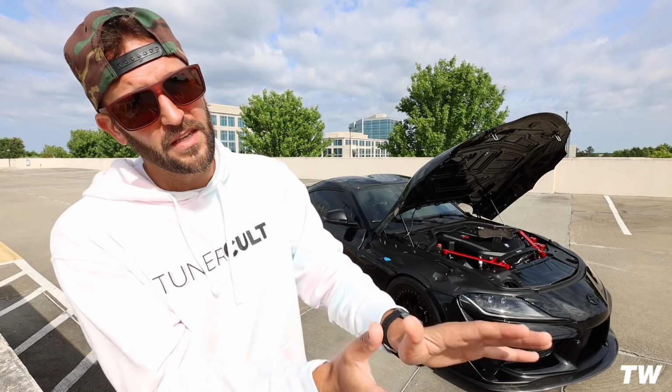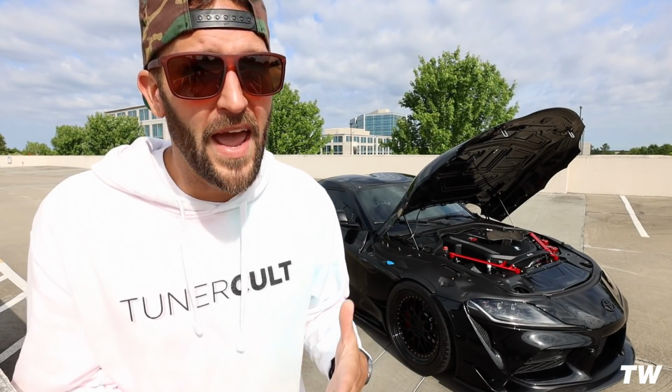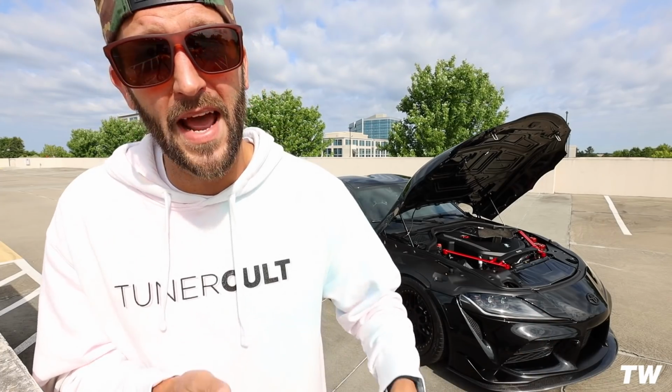Now, I know that some of these 2021s, they're bone stock. And this is just happening when they're bone stock. We don't know if it was just like a bad batch of these 2021s. We don't know if it has something to do with the break-ins. Some people are saying that by following the actual break-in procedure, it's actually making it worse for the car because the piston rings aren't seating properly. Some people are saying you should drive it harder and that actually seats the rings better. Who knows? We don't really know for sure what the problem is yet.